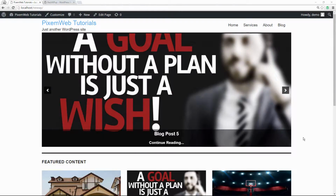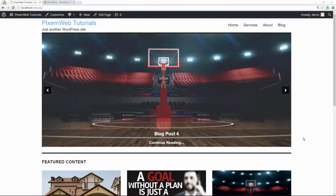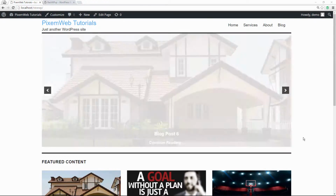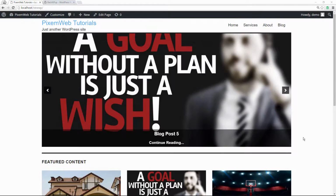Maybe you start off with a shared hosting account. Now you want to get more resources and more power behind your website. So that may be the call to action for you to move to a VPS or a dedicated server, and therefore you're going to need to migrate, which requires you to have a copy of your database and your files from your website. All right, so let's get started.